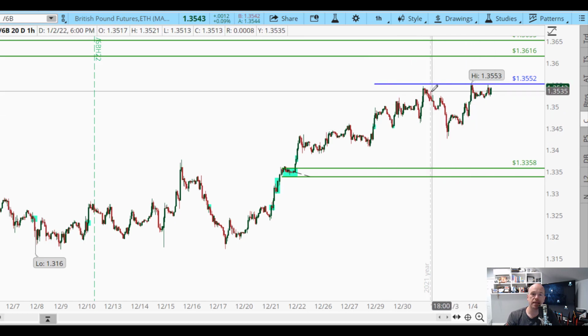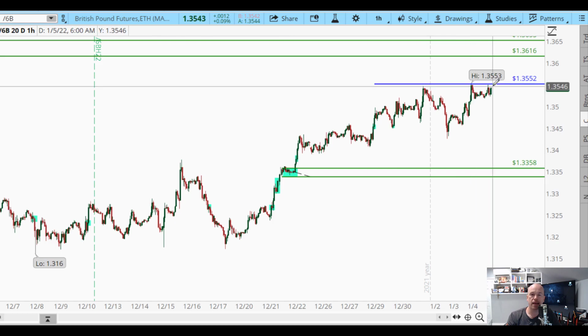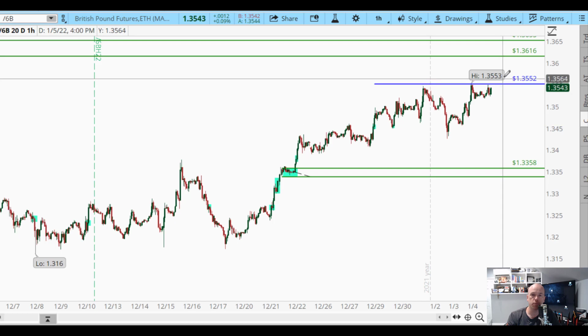I think that this is setting up for a bit of a breakout trade, and I think that that could be an area where you can see a little bit of a run higher once we hit this region for price to go up into this zone. So keep an eye on the Great British Pound for today as well.